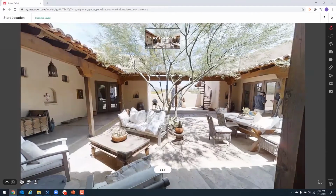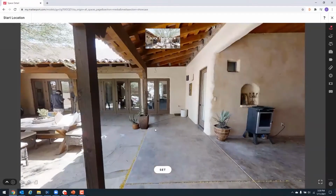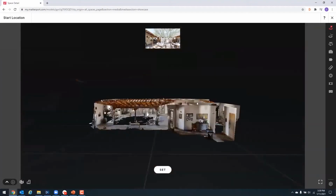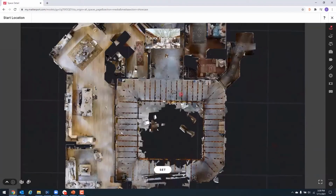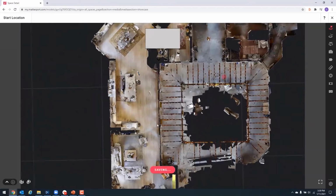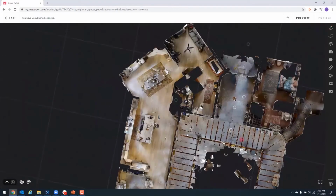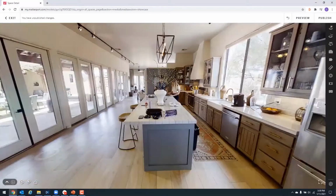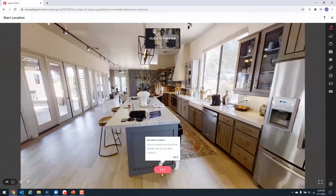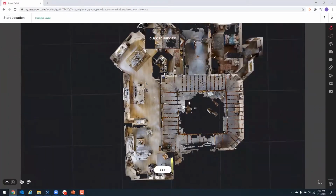But if you wanted to have a more look around before just deciding on this, a good way would be either going into the dollhouse view or the floor plan view. That way we can get a bigger idea. Let's just set that one, and then maybe we change our idea. We like this spot in the kitchen. Let's move over here. And then now start location, click to preview. Set, go.